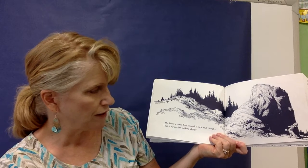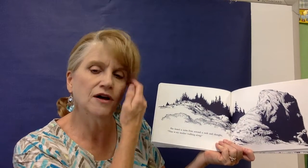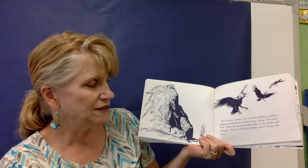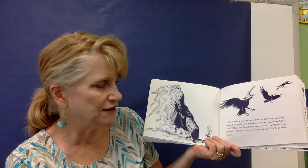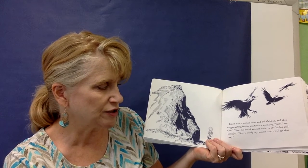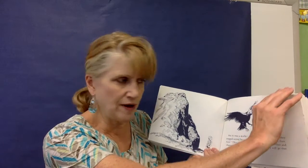She heard a noise from around a rock and thought, "That is my mother walking along." Oh no, what do you think is going to be behind the rock? But it was a mother crow and her children, and they stopped eating berries and flew away, saying, "Caw, caw, caw." Then she heard another noise in the bushes and thought, "That is surely my mother, and I will go that way."